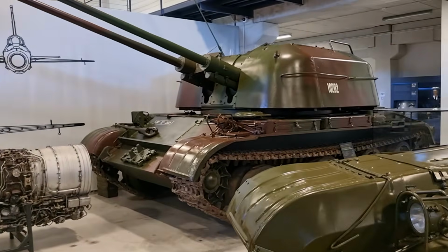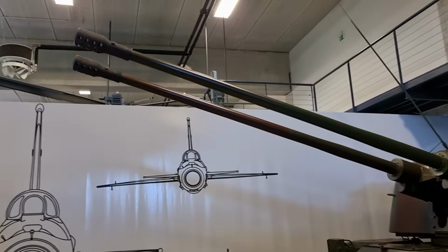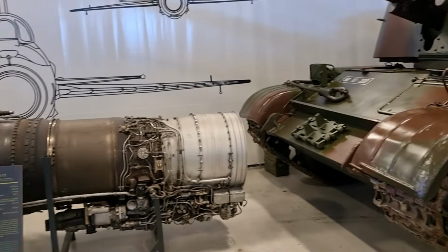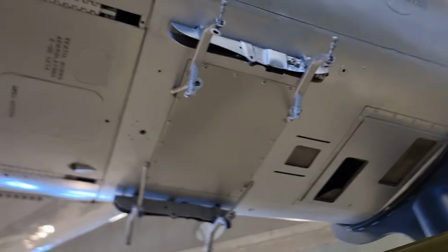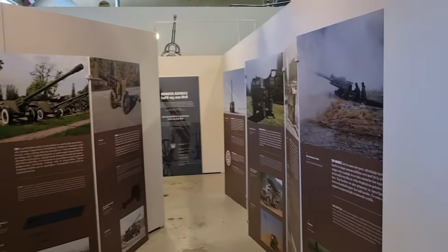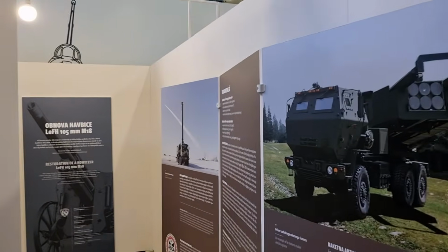Look, yeah, it's just anti-aircraft combat. That piece will annihilate everything, eh? Saber aircraft here, you see the bottom. Some information about the Yugoslavian weaponry they all produced.